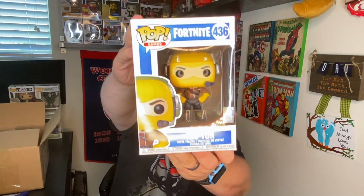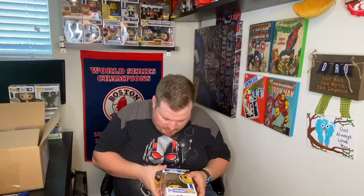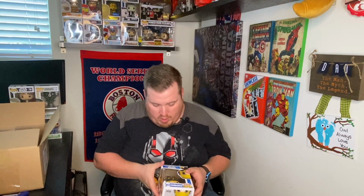We got two more. We'll do the last one before the plastic case one, but here we go. What do we got? Fortnite Rapture. Looks like this even has a sticker on the front. It's a first official licensed product from Fortnite. Rapture.